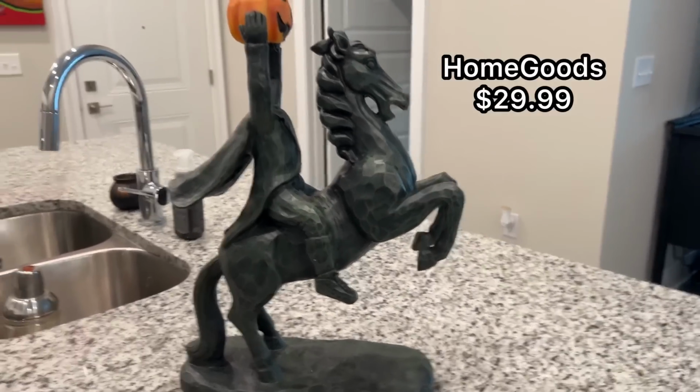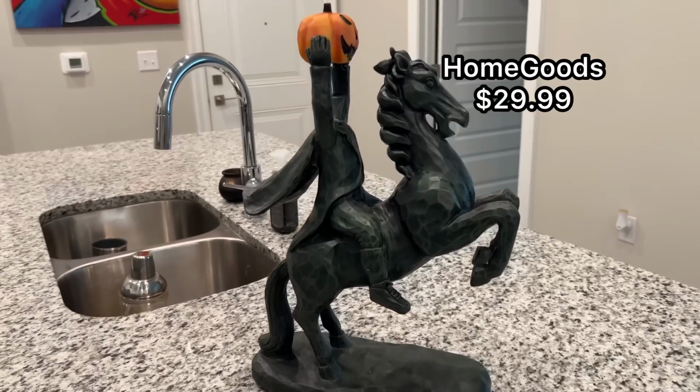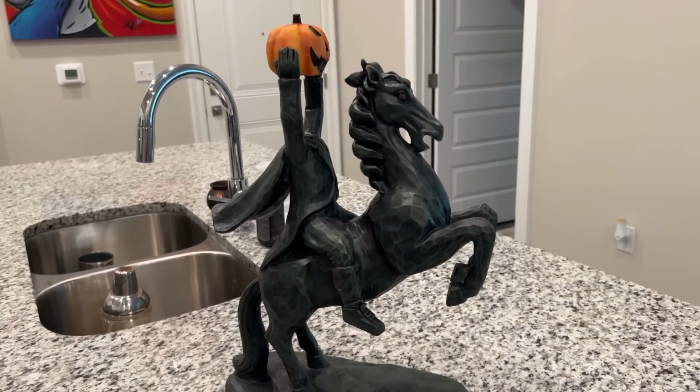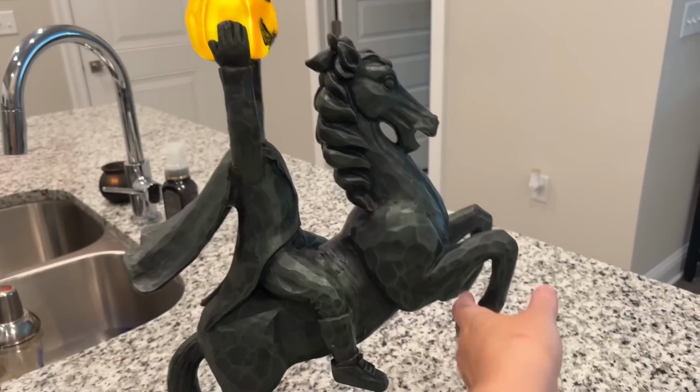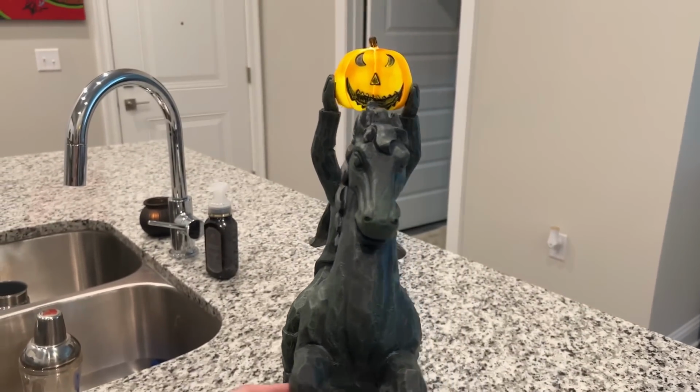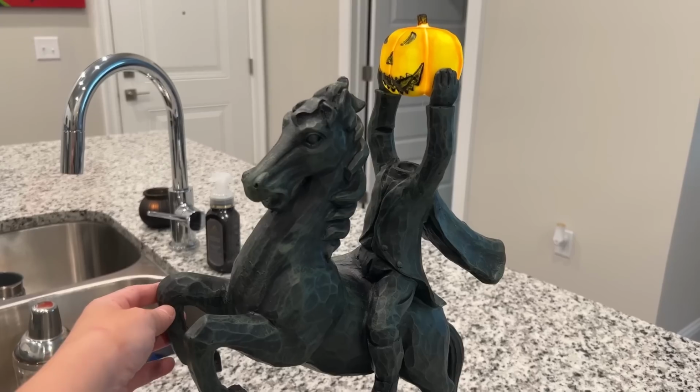So not only did I find one Headless Horseman statue, I found two. And I found the one with the light up jack-o'-lantern. I don't know if you guys know this, but if you have this piece, it does light up, the specific one with the orange pumpkin.